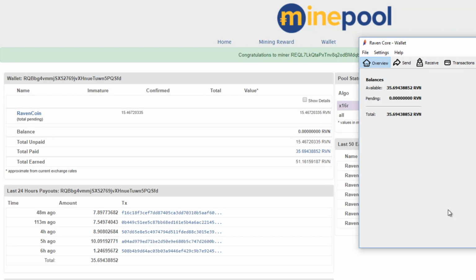So our little exploratory Smithers miner is having fun mining some Ravencoin.